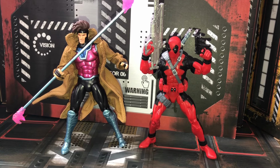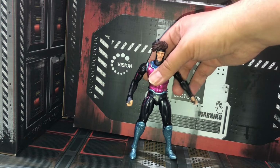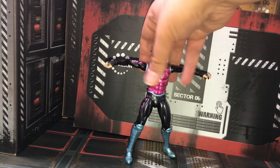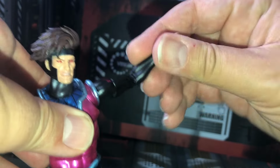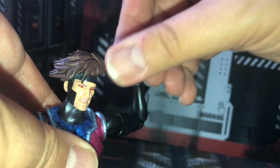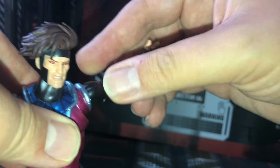And so the arms go out to a nice T-pose, as you can see here. It's a bit unfair for me to do any head articulation, as I've had to modify the head. And that won't be the same as the articulation you get straight out of the box. So I'll have to skip that. And as I mentioned, that is a minus point on the end score of the figure in this review.